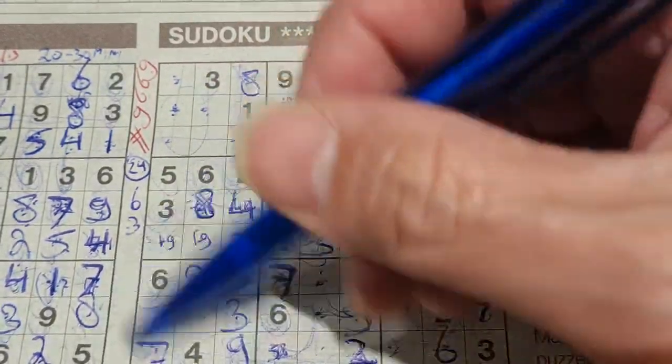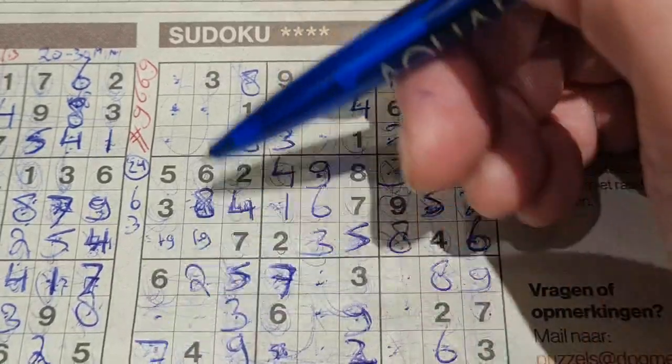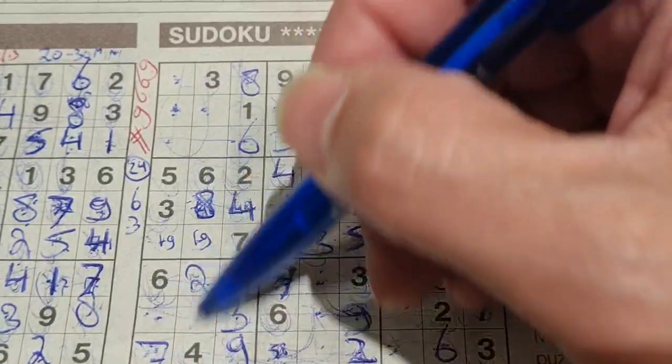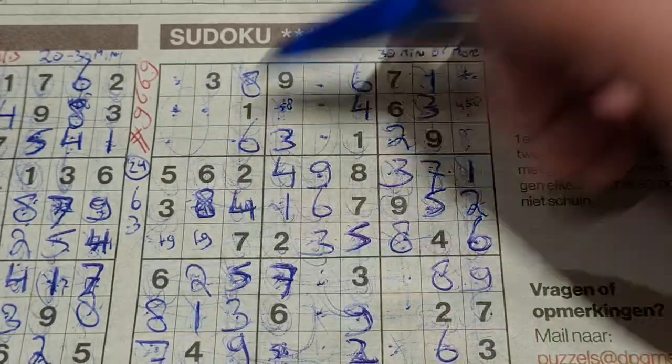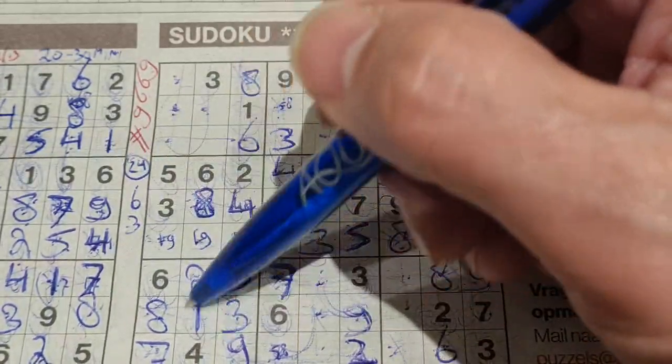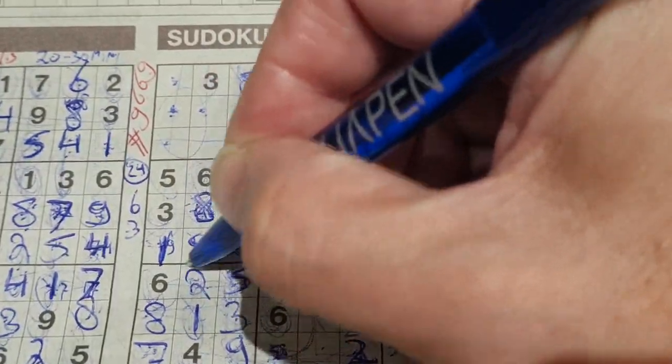Two numbers left now in this big square. For numbers, the 1 is missing, the 2, 3, 4, 5, 6, 7, 8 is missing. 1 and 8, 1 and 8. We have an 8 in the second column, no 8 there. 8 should be here and a 1 goes there. 1 and a 9. We have a 1 in the second column, no 1 there. 1 should be here and a 9 goes there.